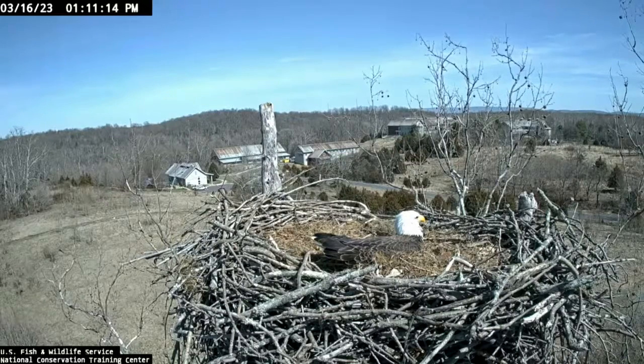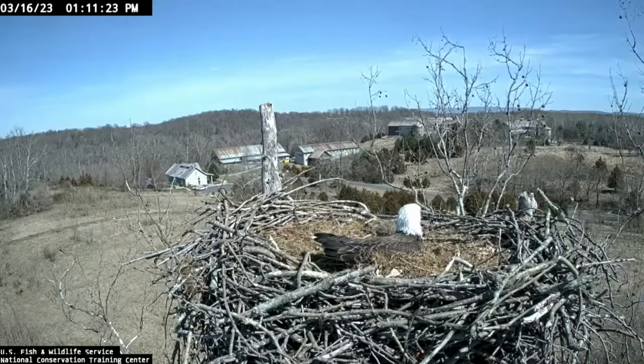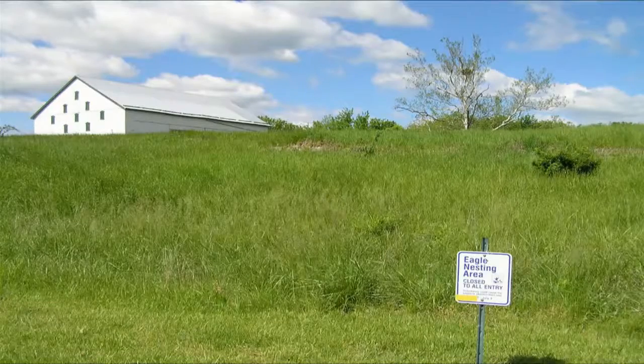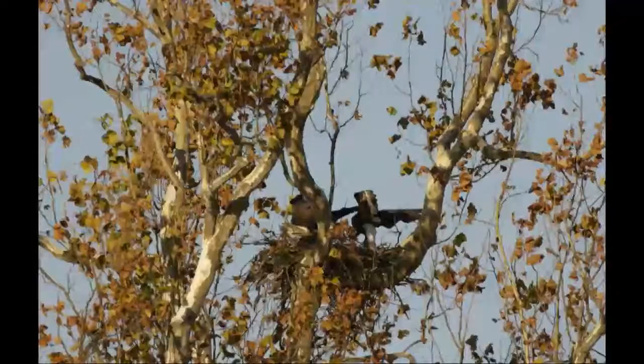But right now we want to take a look at some photos to give you a little bit of background on the nest itself. Here's another shot of the nest that you don't see from the cam. There's a big barn to the left, and the tree, we can't see the whole tree there, but that's another view of it. We've got this area marked off as an eagle nesting area. During the nesting season, we don't want anybody getting in there to disturb them, so we do have it well posted.